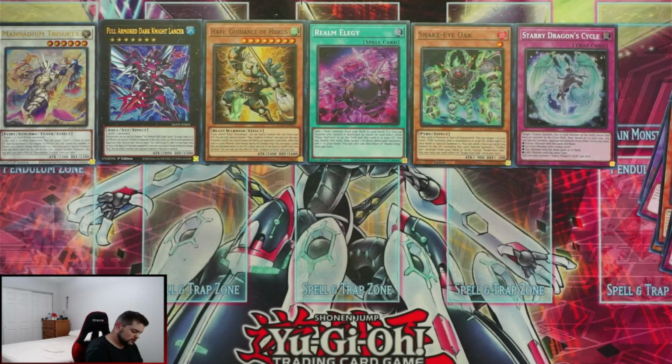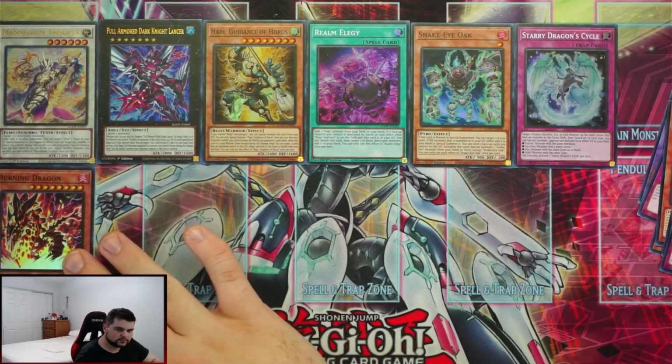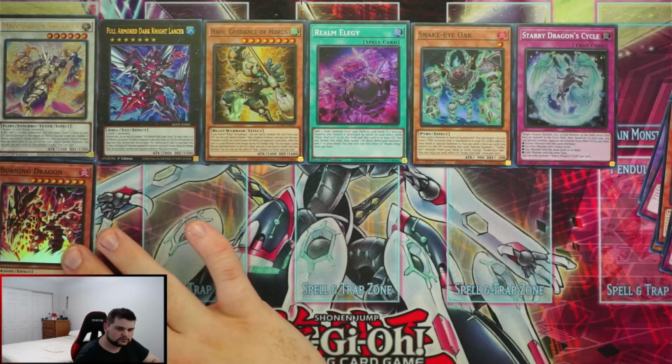Your opponent controls 2 or more monsters and this card is in your hand. Special summon this card. If this card is normal or special summoned, you can discard 1 spell, destroy all spells and traps on the field. Not a terrible card, actually. Depends on how you use it, I suppose.